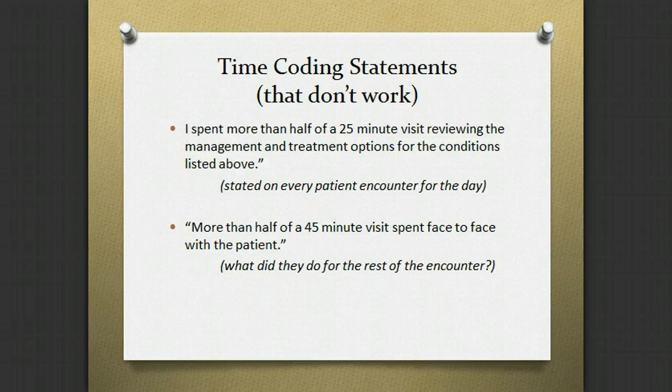Some others, these are time coding statements that just don't make sense. I'll let you read them, but even the bottom one, more than half of a 45-minute visit spent face-to-face with the patient. What happened with the rest of that time? So again, reviewing your documentation to make sure that it is appropriate for the claim.